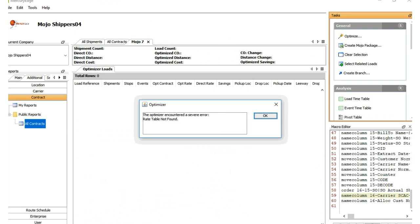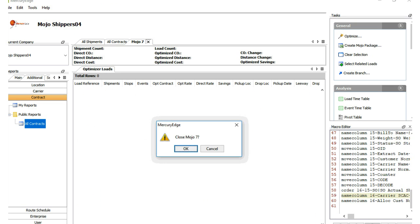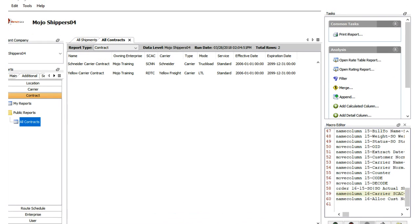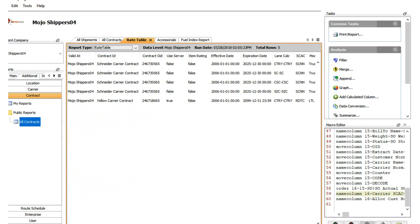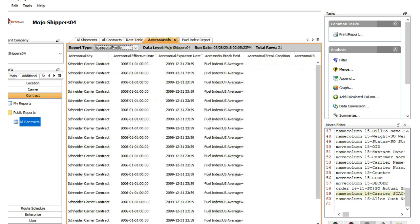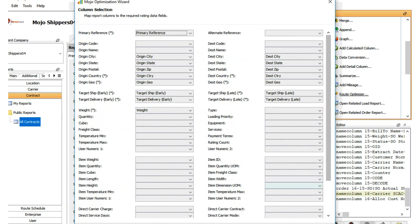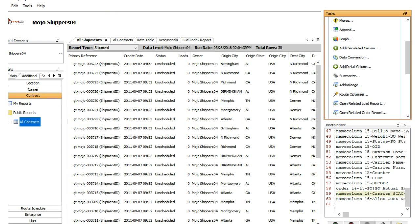And so I'm able to get my contracts. I'm able to automatically bring in all my rates, any accessorials and fuel tables that are directly associated with it, and do optimization directly. And voila.